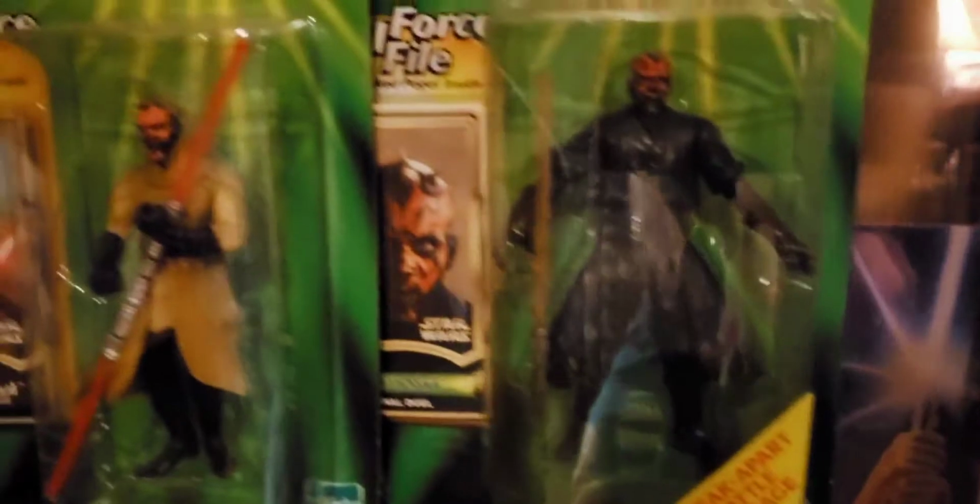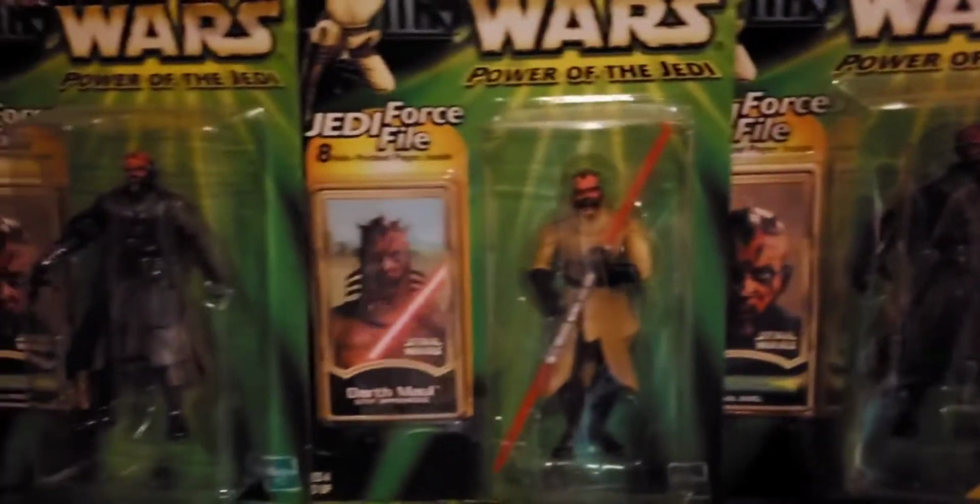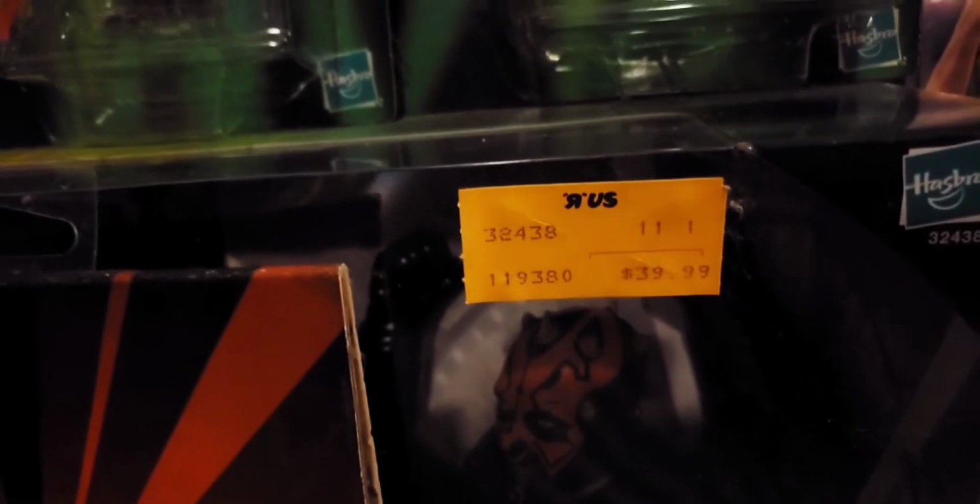And this one says there, break apart battle damage Darth Maul. Yeah, if you take it out of the package, it actually breaks apart from when Qui-Gon slashed him. And below that, there's a Darth Maul, Darth Vader 2-pack, 12-inch scale. And there it is with the Toys R Us sticker, $39.99 back in the day.